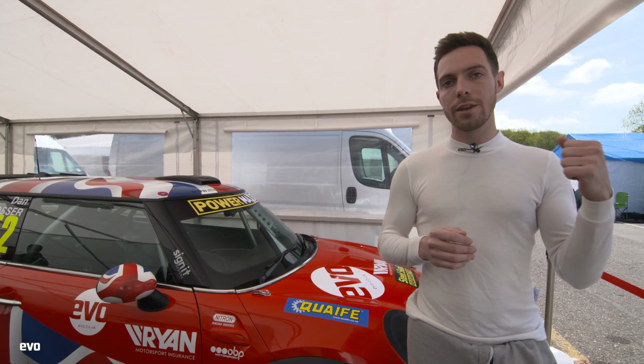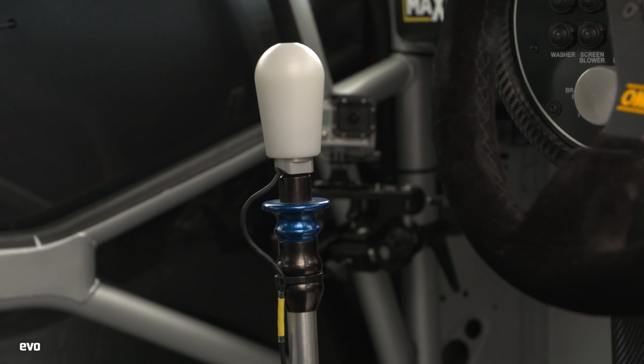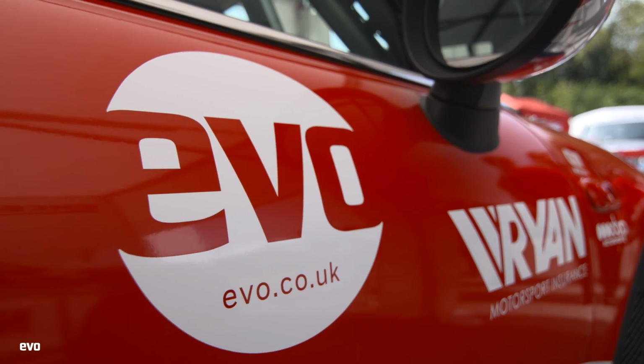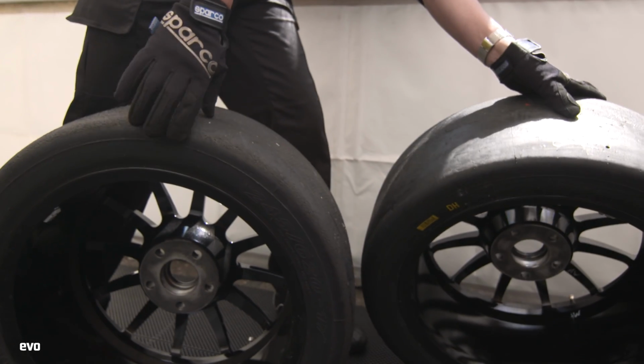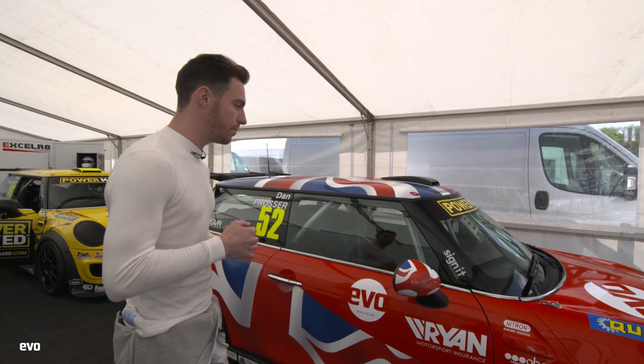Driving the front wheels through a Quaife sequential gearbox. It's fantastic, I love that gearbox. We're carrying the Evo branding this weekend, which means the reputation of the whole magazine is at stake. Let's hope I don't do anything silly, but it's a proper piece of kit. We'll be on Pirelli slick tyres for the race. It's nice and dry, nice and sunny, so we shouldn't have too much trouble getting heat into them.